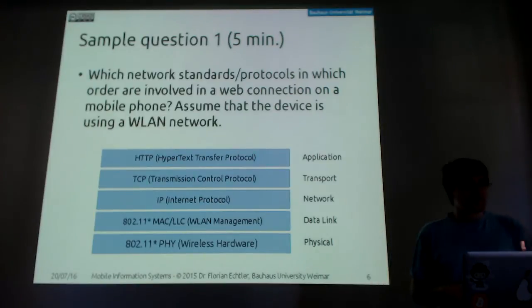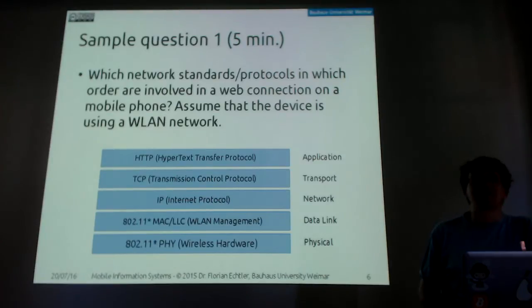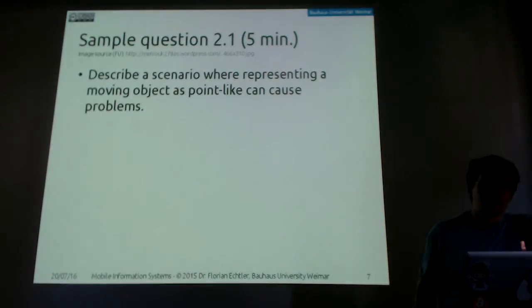Let's use the opportunity. Any general questions about networking, which you might already have? We also have time for general questions later. So if you don't have any, let's look into the next sample question. This is actually one which really is about thinking about the problem. So 5 minutes is maybe a little too long, actually. So let's just take a few minutes to think about this again.